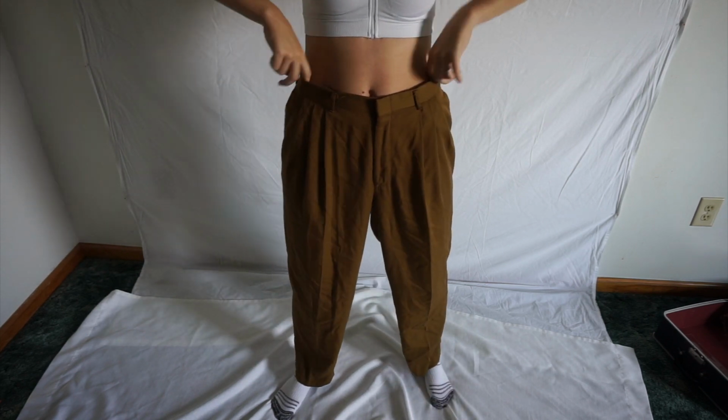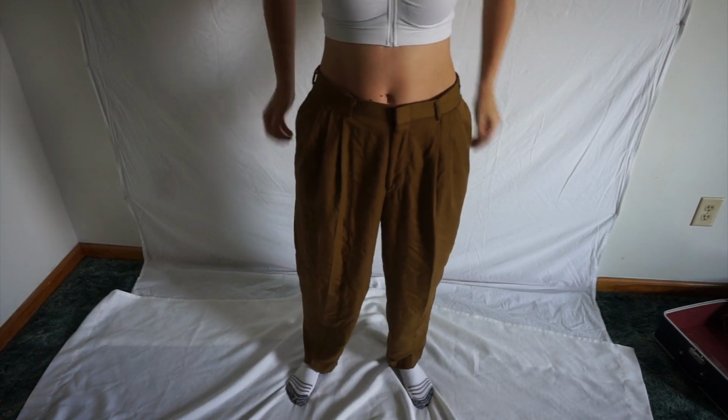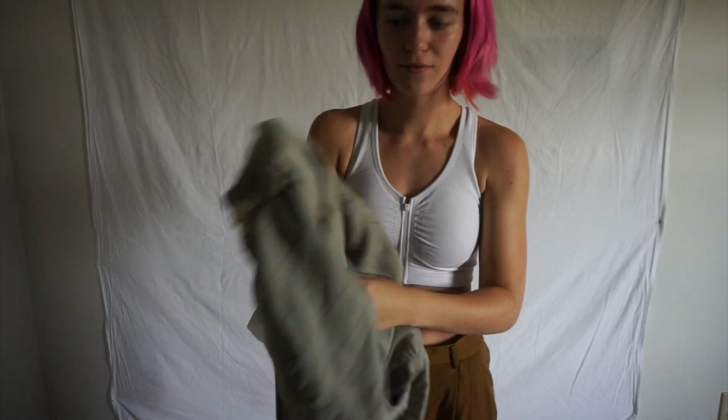The waist fits me very well. I mean, this is like exactly my size, like a 29-31. They fit really, really well. The only alteration I would make is to make the legs of the pants a little more fitted, a little more straight cut. Okay, next is this full suit set.